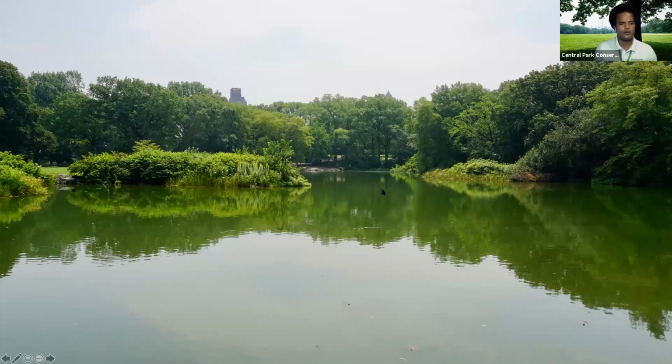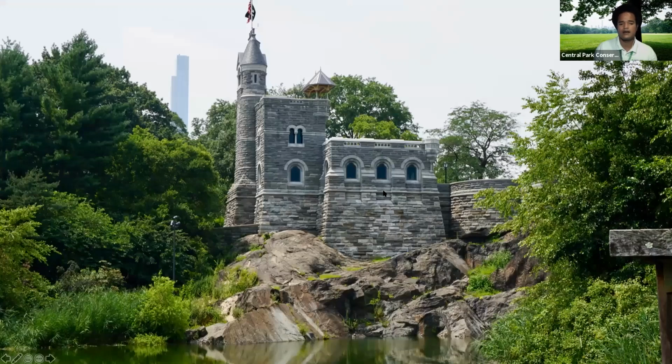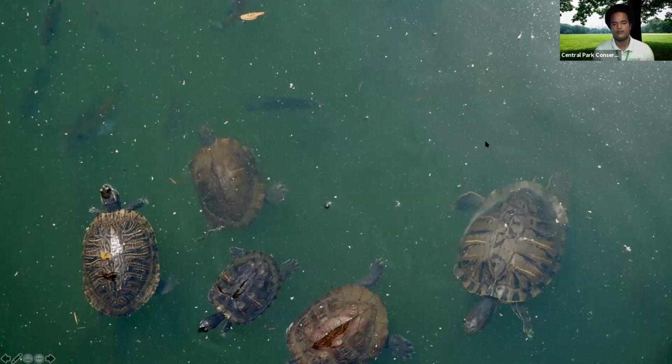Full frontal, we have a view of this lake called Turtle Pond, developed again in 1937 after that reservoir was demolished. To the right-hand side, we have a beautiful view of the iconic Belvedere Castle, from where you can enjoy sweeping panoramic views of the surrounding areas. And below, down into the water, we see the many different types of turtles that call this environment home.